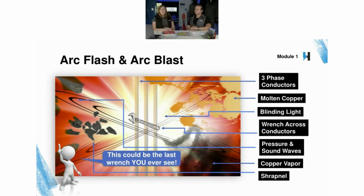Whenever something like this happens, it's loud, it's bright, it's just all sorts of chaos. What do you do whenever you get surprised? You inhale. Gasp. Right. Yes. Trying to get that inrush of oxygen to kick in your fight or flight instinct. But in that moment, it's not good air that you're breathing in. And then molten material, so anything that didn't quite vaporize. Shrapnel, if the pressure waves are strong enough, for things that didn't melt or vaporize, it could blow apart things, blow things out. Basically, the little faceless guy in the bottom left there says it right. This could be the last wrench you ever see.